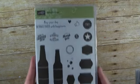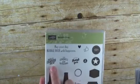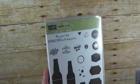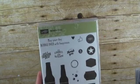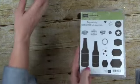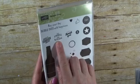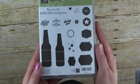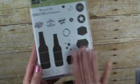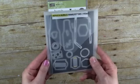At least not yet. Okay, so we got some bottles, and some cute sayings. Say, may your day bubble over with happiness. I have a birthday brew. So this would be great for sodas, pop, depending on what part of the country you are, Coke, or beer. Do you guys say soda or pop? Let's take a poll. We also have your kindness is most refreshing. Thank you for you. Yay! And a bunch of solid images. We get some bubbles, some really cool images. And that coordinates lovely with the bottles and bubbles framelit.